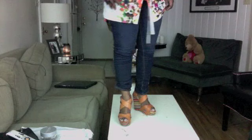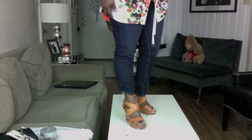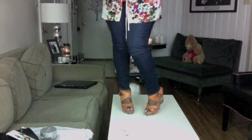Y'all see, I'm climbing on this table because I don't care about this table anymore. I got it from IKEA. Three outfits that I showed you, along with the shoes and stuff. But, yeah, see the shoes on the clothes?